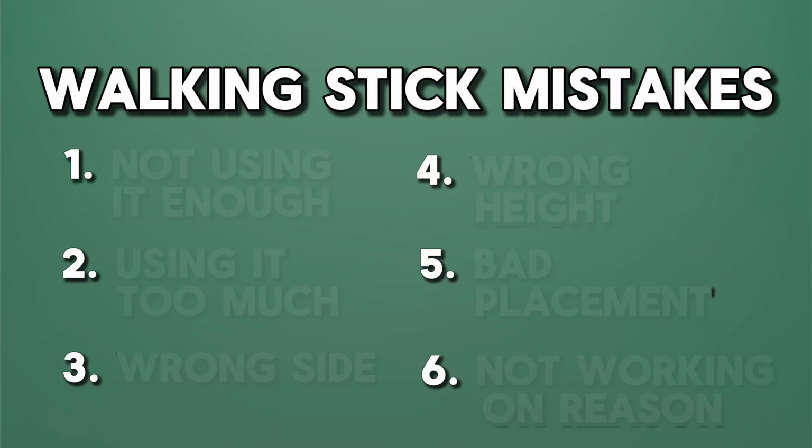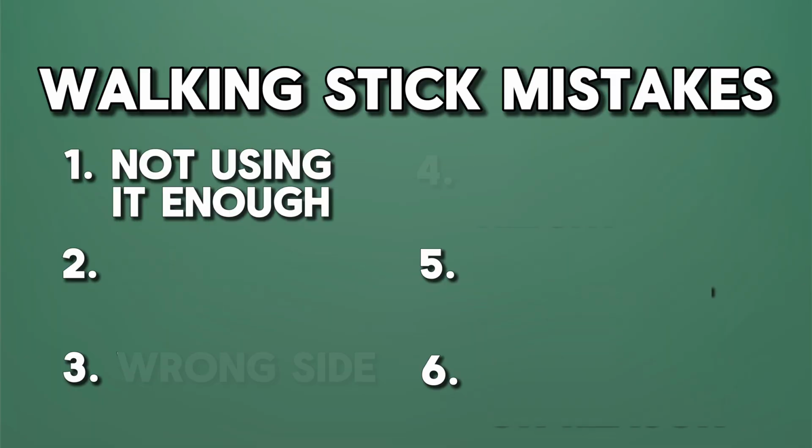So this is the mistake a lot of people make. They don't use a walking stick when they should. Some people have it in the back of their mind, while some other people know that they should be using it, but they just try to avoid it altogether.